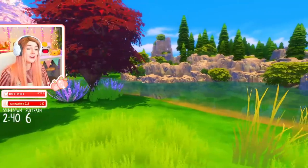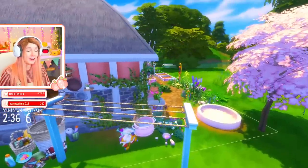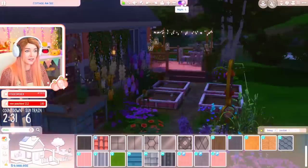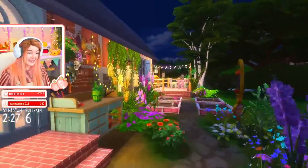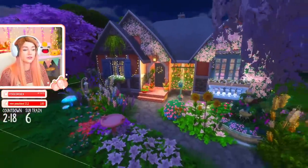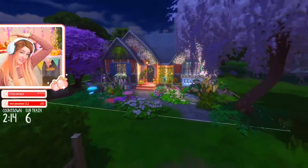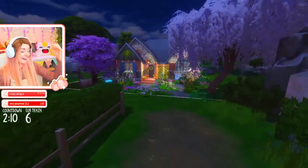This, I want to live here. Look at this. I want to live here. And at nighttime, is this like the dead of the night? Oh yeah, I need to do that to make it night. This is how it looks at night. So vibey and cozy. I love it. I don't think I've got any lights at the front. Oh, there's a few. I want to live here. It's so cute.